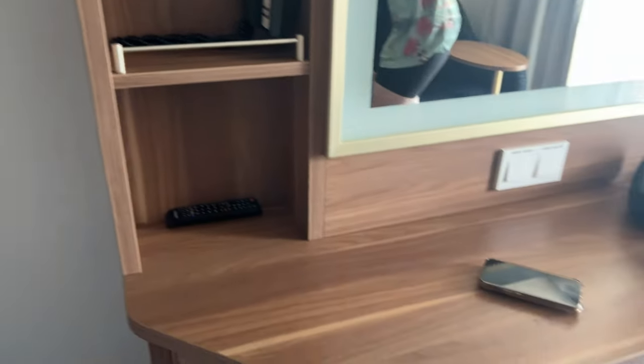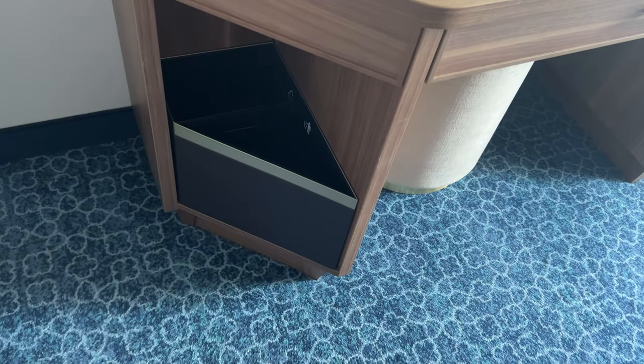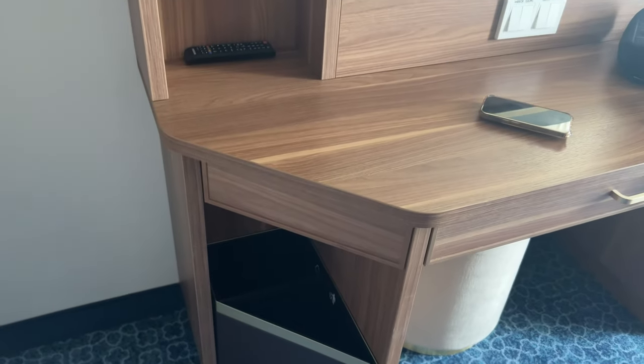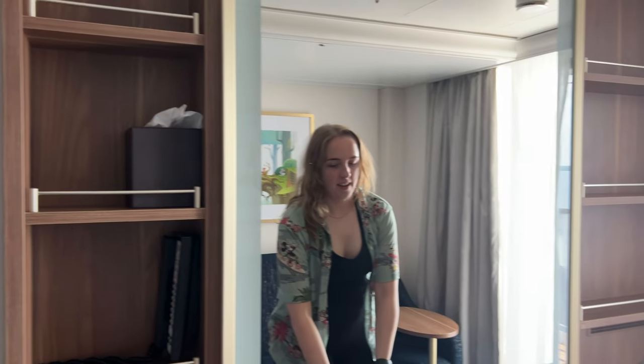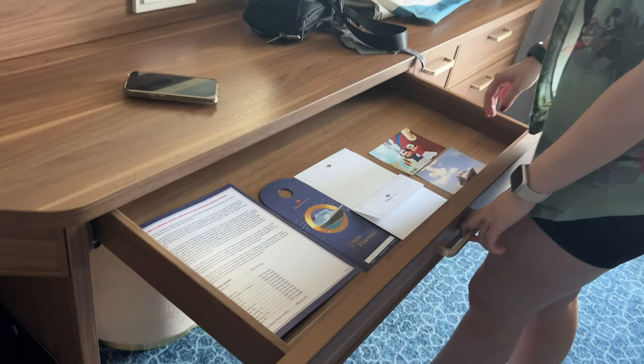Then we've got our desk here with no chair. Oh, no, it does have a chair. It's under there. So we've got a little bin underneath here. I feel like this ship just uses space so much better. And we've got all these little cubbyhole things. We've got drawers. Rachel's going to help demonstrate.